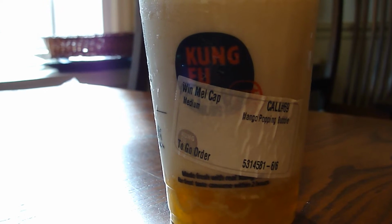So this tea is the winter melon cap, and this is kind of a new fad in boba tea. Basically what's on top is the cap, a layer of cream, and it's supposed to be a little salty on top, so that'll be interesting. The tea underneath is winter melon tea, and our topping for this one was popping bubbles. The flavors at Kung Fu Tea are coffee, grape, and mango. This one has the mango popping bubbles, so I'll see how it tastes.